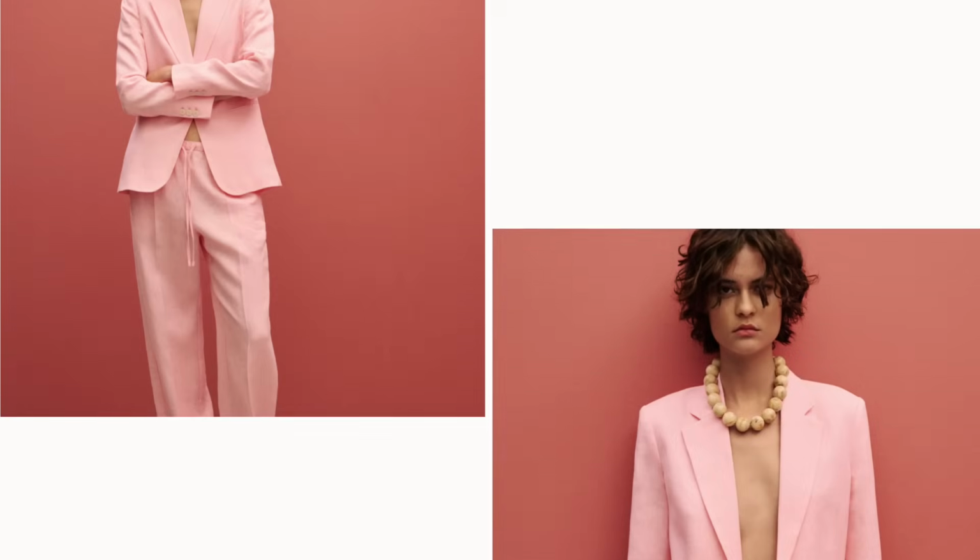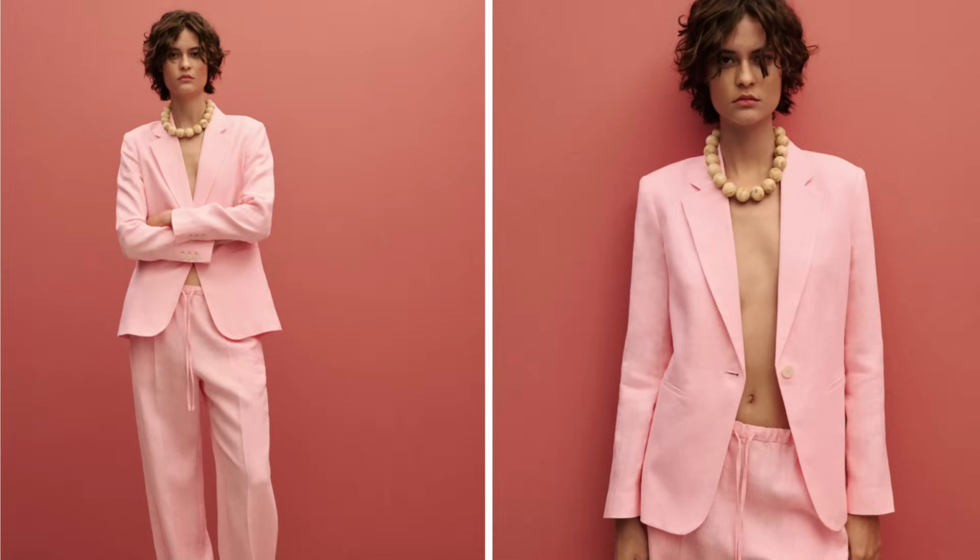And then would it even be a fabulous fashion finds if I didn't add a suit? You all know I love a suit. This pink suit is from Mango. It is 100% linen. I don't think it's the same one as the red one I showed you earlier, but it's a beautiful pink. This pink would be fabulous on me.